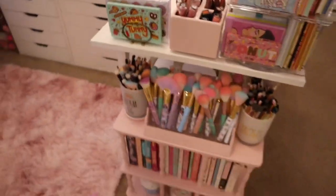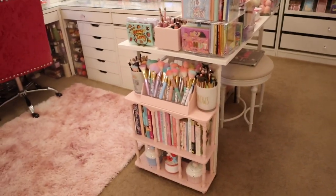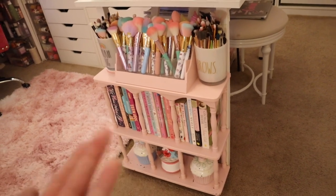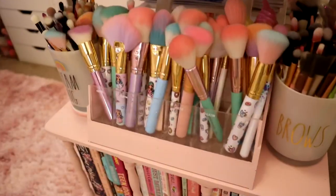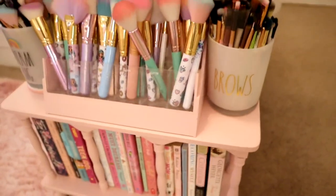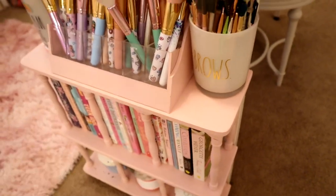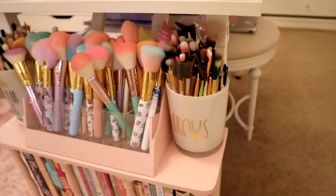Okay, so this right here, I have a little end cap. And I didn't really know what to put in this area. So I just put this little wooden piece that I've had forever. And I just chalk painted it pink. And so here I hold my SLMISSGLAM makeup brushes, and they're just beautiful to look at. So I wanted to showcase them in this thing, which I got used on eBay. And I chalk painted it this color too because it was black. Then I have two Ray Dunn on either side of that with more makeup brushes.